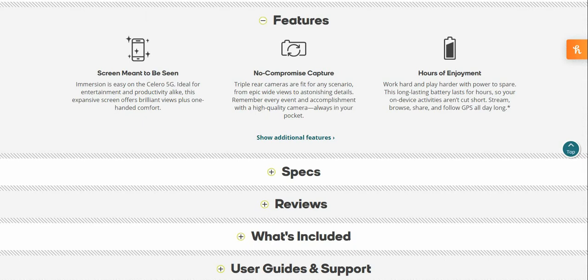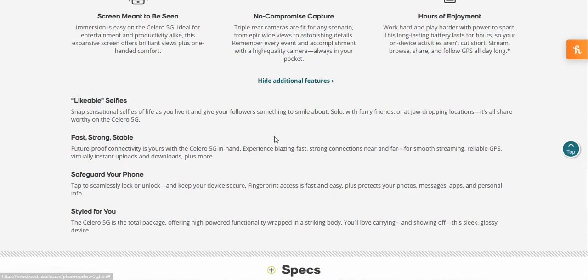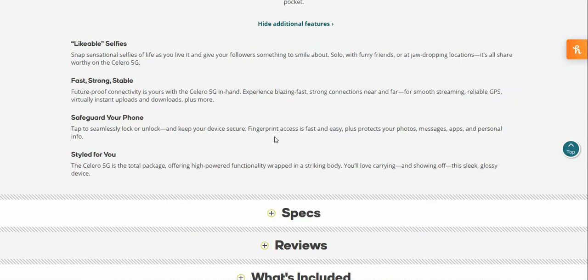Hours of enjoyment. Work hard and play harder with power to spare. This long-lasting battery lasts for hours, so your on-device activities aren't cut short. Stream, browse, share, and follow GPS all day long. Likeable selfies. Snap sensational selfies of life as you live it, and give your followers something to smile about. Solo, with furry friends, or at jaw-dropping locations. It's all sure worth it on the Celero5G.